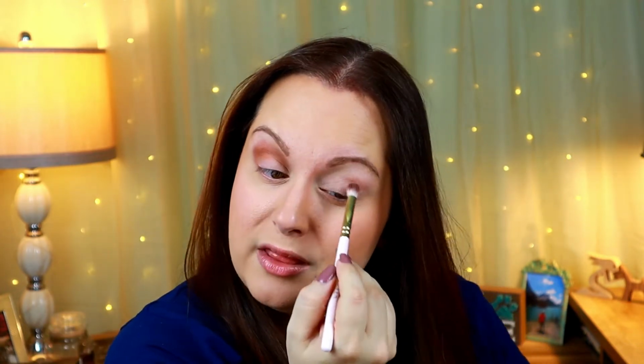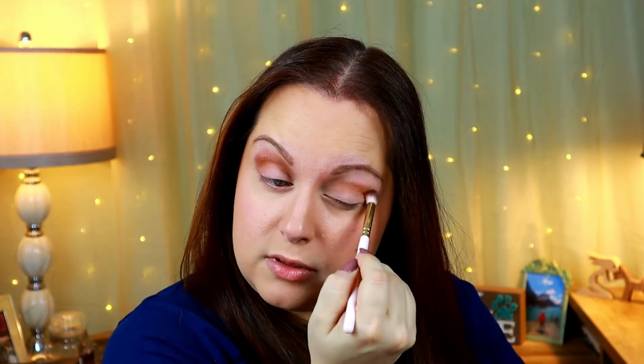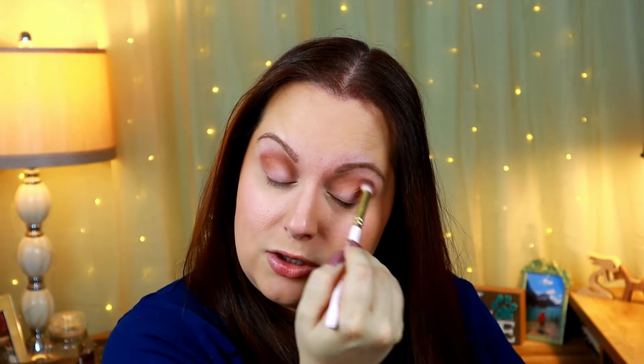This is one of those looks that I have not planned ahead. I am just going to wing it and see what I end up with. I have an idea of a couple of shades I definitely want to use, but I just think it's a little more fun to see where the look ends up taking me.